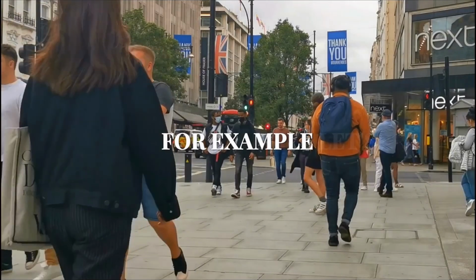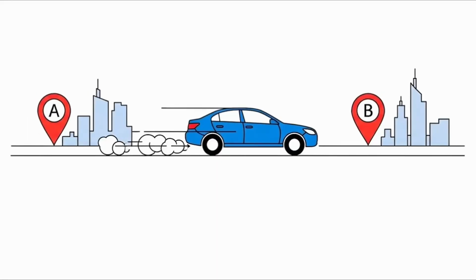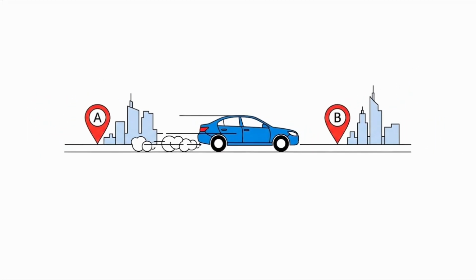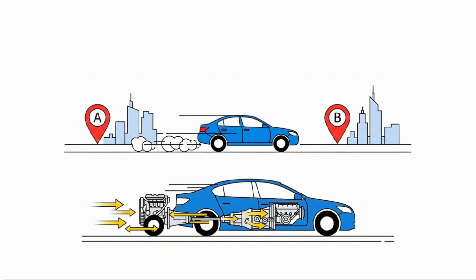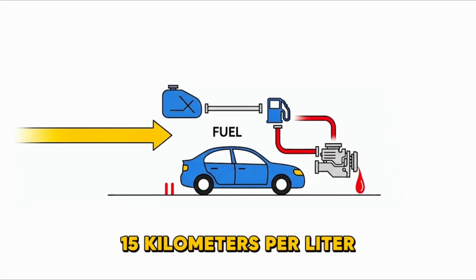For example, let's take a look at real-world testing that contradicts this assumption. During a trip from city A to city B at speeds of 110 to 120 kilometers per hour, the fuel average was 15 kilometers per liter.